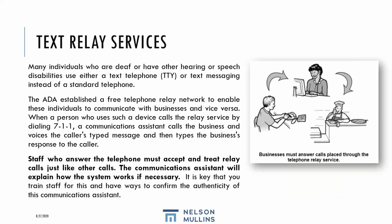Exactly. Totally agree. Next, we have text relay services. Here, the ADA established a free telephone relay network to enable individuals to communicate with businesses and vice versa. When a person using this device calls a relay service by dialing 711, an assistant calls the business and voices the caller's typed messages and then types the business response back to the caller.